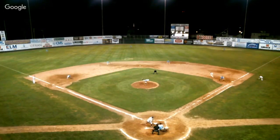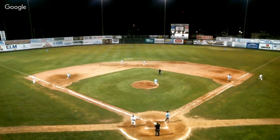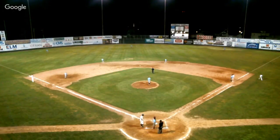From the stretch, the pitch, bounced in front of Parker. He blocks it to prevent Adams from moving up into scoring position. And the count's 1-2, 1 ball, 2 strikes. 1 on, 1 out. We're in the bottom of the 8th, Pilots on top of this one, 10-8, despite being out hit in this one.